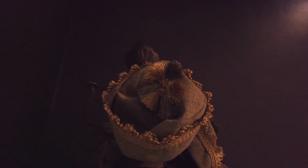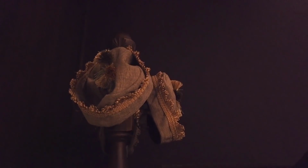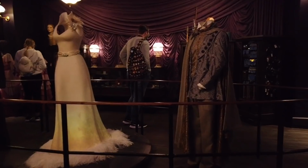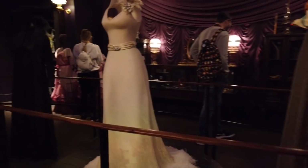Come right over here, and if you wanted Dumbledore's hat, you could have it for $45, which feels like a steal to look as cool as Albus Dumbledore. You could also get Malfoy's winter hat, one of McGonagall's hats. They also have accessories in here for different things. I have the scrunchie.